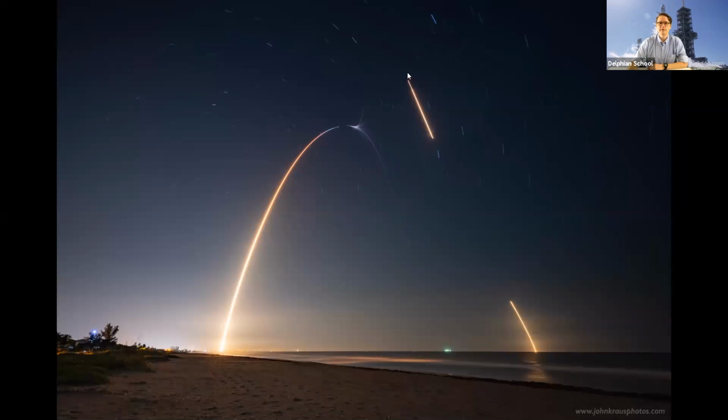But you can see here's the first burn for that first stage coming back in, and that's just slowing down so it doesn't burn up in the atmosphere. And then you can see the rocket turns on again down there, comes in for a landing. It's a gorgeous photo. Absolutely gorgeous.